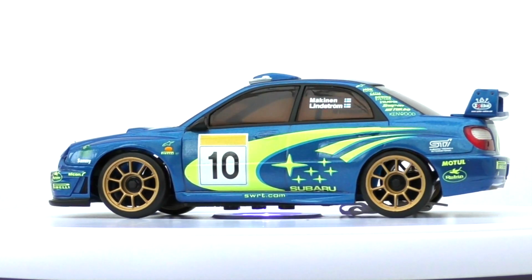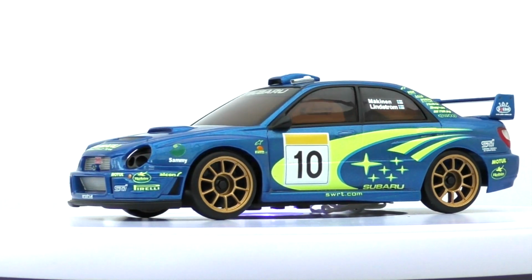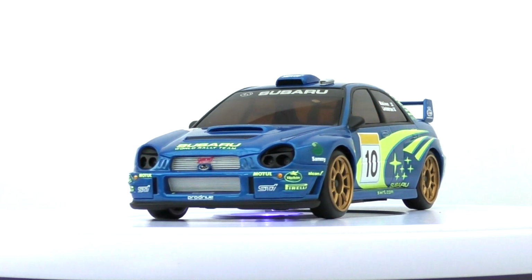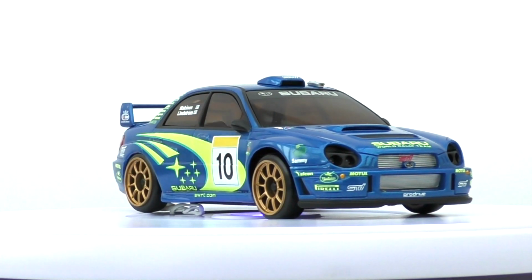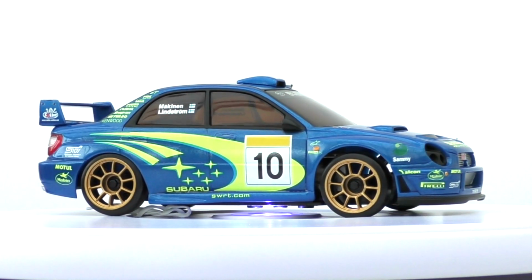So the SWRT is basically the Subaru World Rally Team, and they're the ones who devised and showcased things like the all-wheel drive technology. They basically took rallying to another level. But it's pretty cool because this car has a rich history.